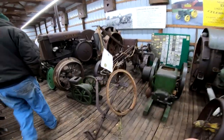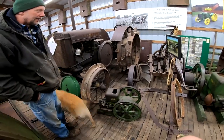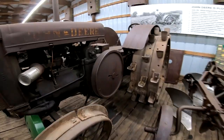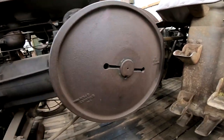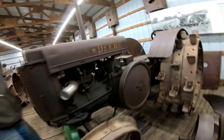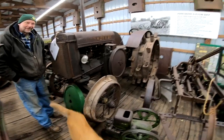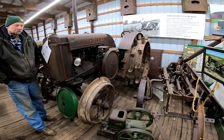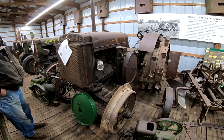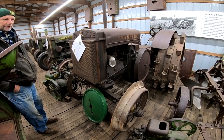Next, stationary engines and a 3-bottom plow and another D with extensions on it. Yeah, this is the nickel hole here. Nickel hole D. Yep, 1926 nickel hole. You can tell that just by the flywheel, the size of the holes in the flywheel here, the relief holes. Yep, got the nickname after about the same size as a nickel. Yeah. This one's got a corn screen on it. Kept the corn stalks from poking the fins in the radiator when they were plowing and whatever else.